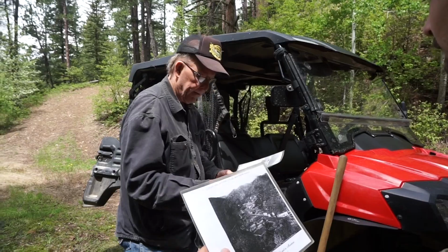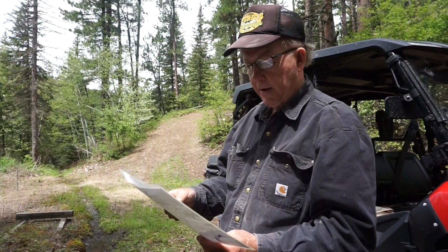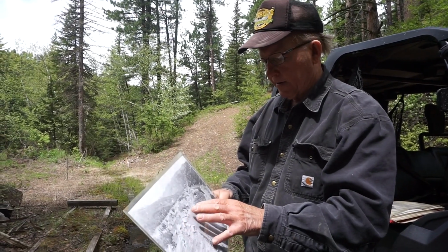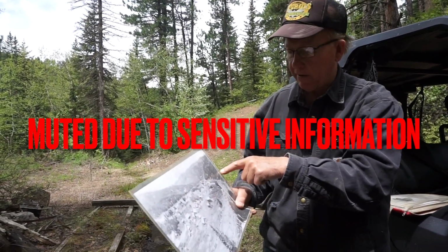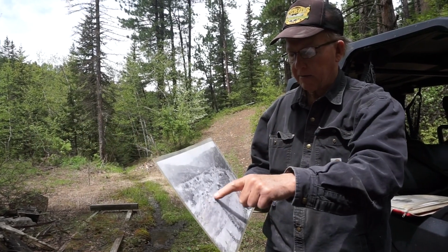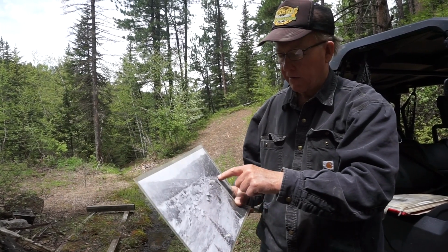Here's another one. Now we could tell this is after 1904 because see, it's starting to be vacant here, okay? And we got the railroad, see? Remember that livery barn, right? Picture now. And you guys came in on the road, yeah. And this is the creek and that's the road, the railroad.